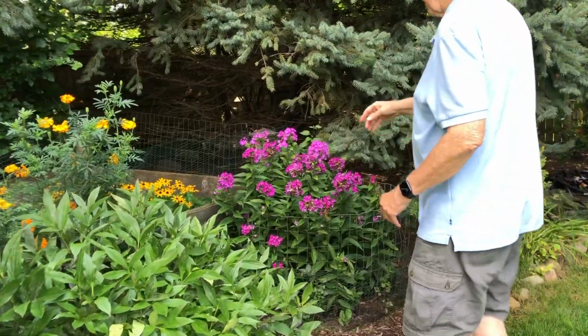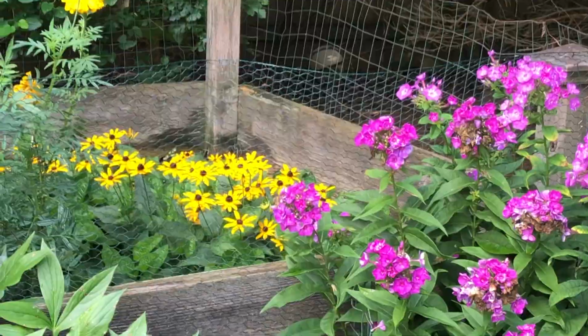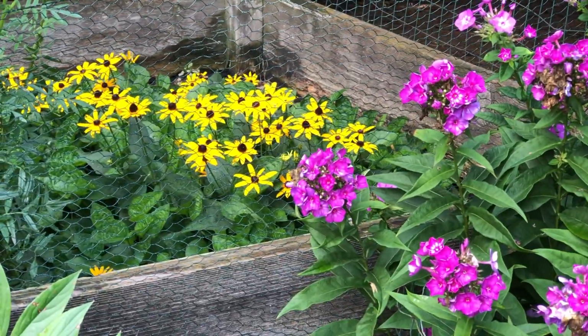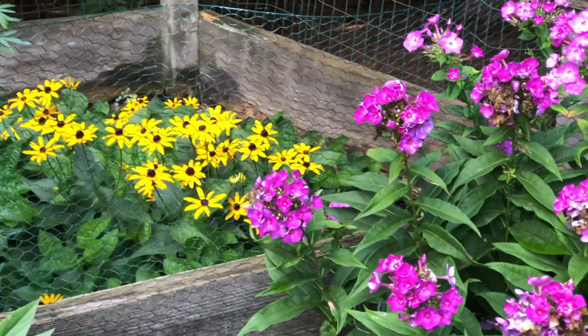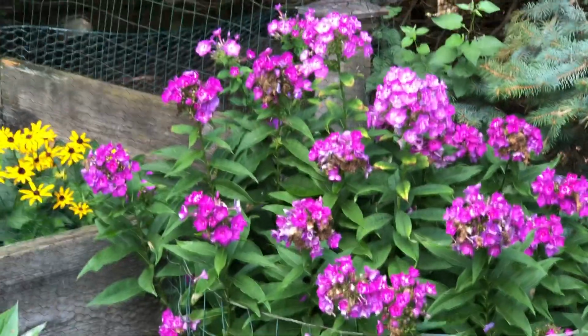I wanted to look at there's some black-eyed Susan along the side here. They're blooming. They start blooming end of July and first part of August as black-eyed Susan. The phlox are still blooming.